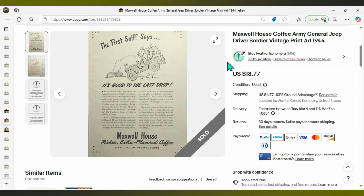And just one more here. We're on the theme of Jeeps, it seems. 1944, we're on the theme of World War II. And we're also on the theme of multiple vectors with this one right here, because you've got the Jeep interest, you've got the military interest, and you've got the coffee interest. And this one says, "The first sniff says it's good to the last drop." And that was an advertising slogan for Maxwell House for decades.